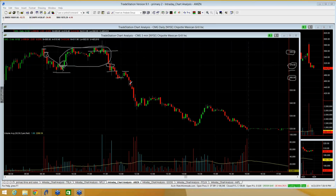Then you lose 560 again, boom, boom, boom, boom. Right down, where does it fall to? Right around 540, okay? 545, midpoint right in between. You look at then where it started to get rejected on bounce attempts, right on top of 545. You lose 540 here. Where does it go next? Boom, boom, boom, down to 520.